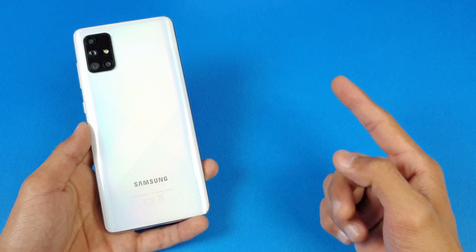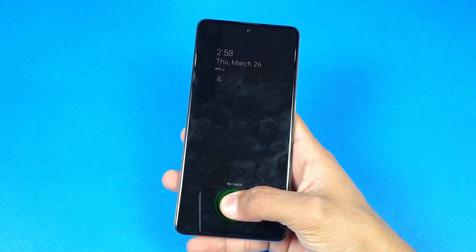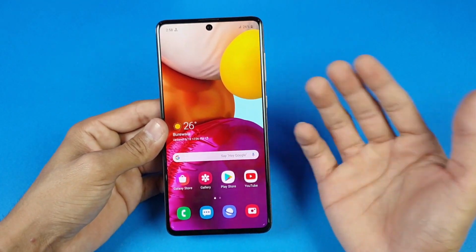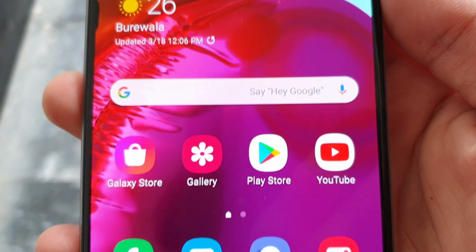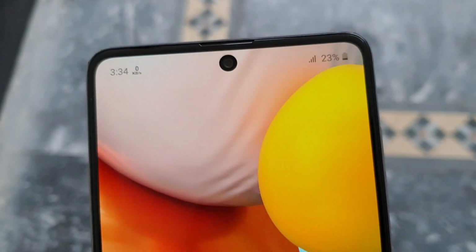And guys, number one is the display quality of this phone. Yes, this phone comes with one of the best displays that I have ever seen on a phone. And you can see this phone comes with a 6.7-inch Full HD plus Super AMOLED display. And guys, you know that the Super AMOLED display is one of the best displays on the market right now. It gives you very accurate colors, and also you get very deep black.